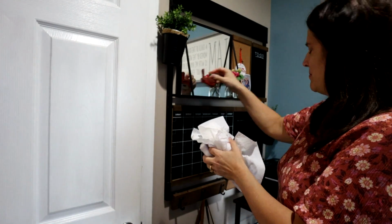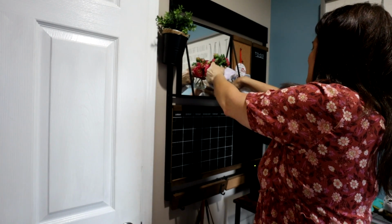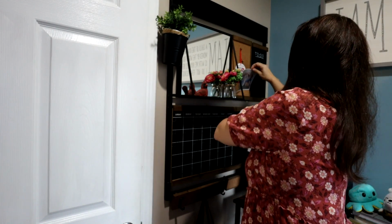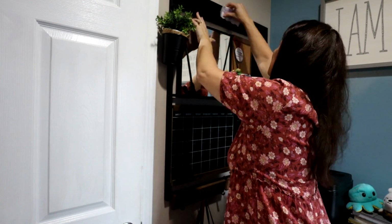So this is going to go. My mom's little bird up there. Let me just wipe this off. My flower. Oops. There we go. Okay, feeling good over here. So I've got my whole little desk area cleaned. Cleaned for myself. I'm feeling good.